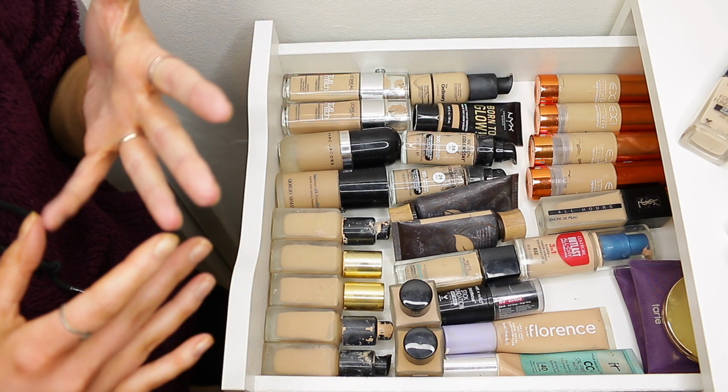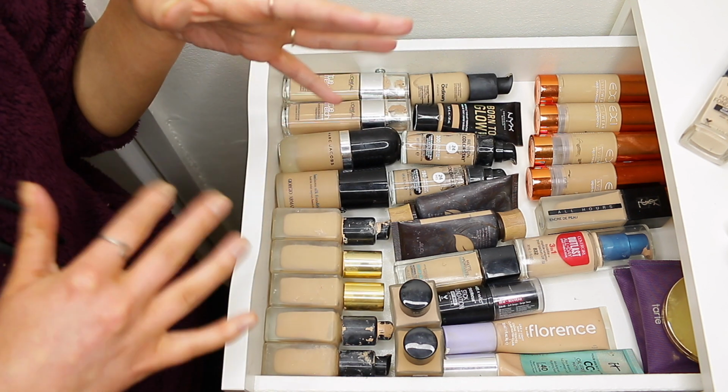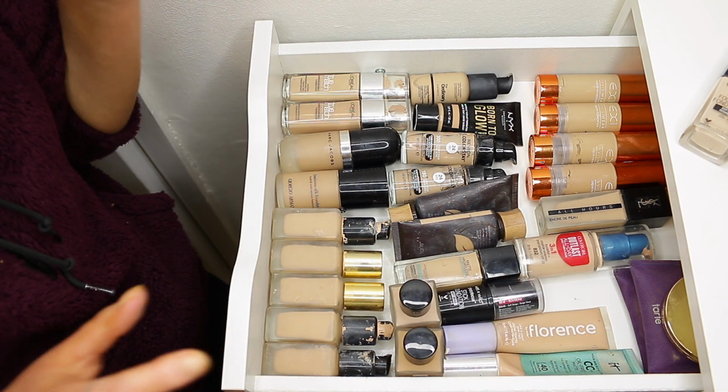So even though I do like the foundation, I don't really use it a lot, so when I do get to use the foundation again, then I will just go in one of my other drawers and pick out another one. But this is what it looks like, and I think I've done pretty well.